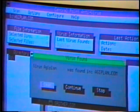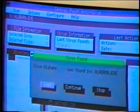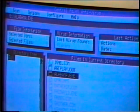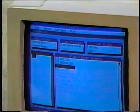We clean. Central Point Antivirus cleans 90% of the viruses that we detect for. So in this case, if we wanted to continue, we'd go ahead and pull up the next file as we go along. And if you want to clean, it's as simple as touching C for cleaning. And now the virus is actually taken out of that file, the file's returned to its original state, and you can use that executable program again.